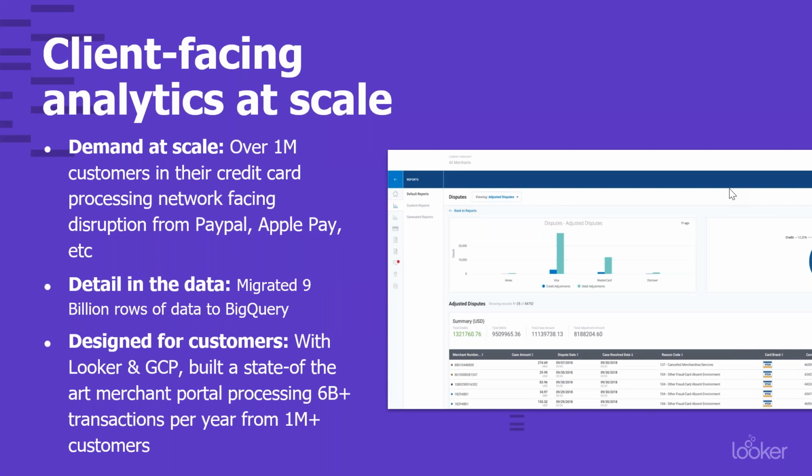So they have over 1 million customers on their credit card processing platform. As part of this particular use case, they migrated over 9 billion rows of card processing data from their on-premises warehouse to BigQuery, and built an integrated platform using Looker and GCP, which would cater to the needs of the merchants to deliver the reports effectively to them. Let's go to the next slide.